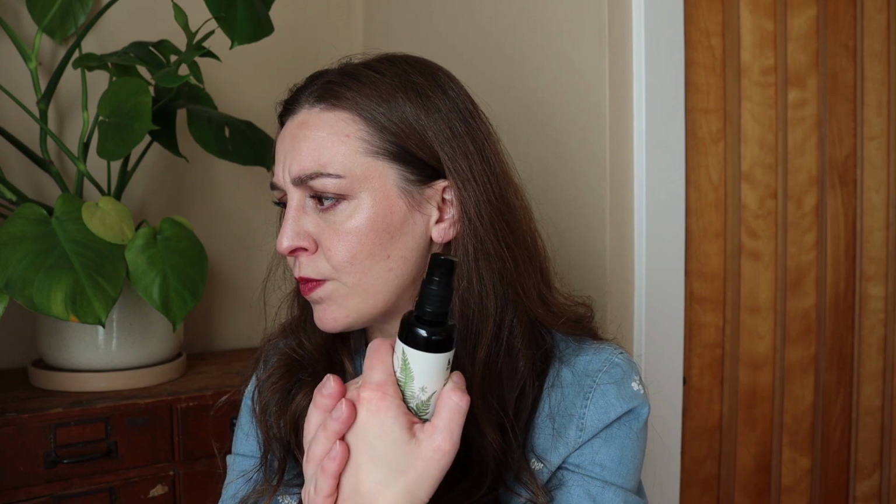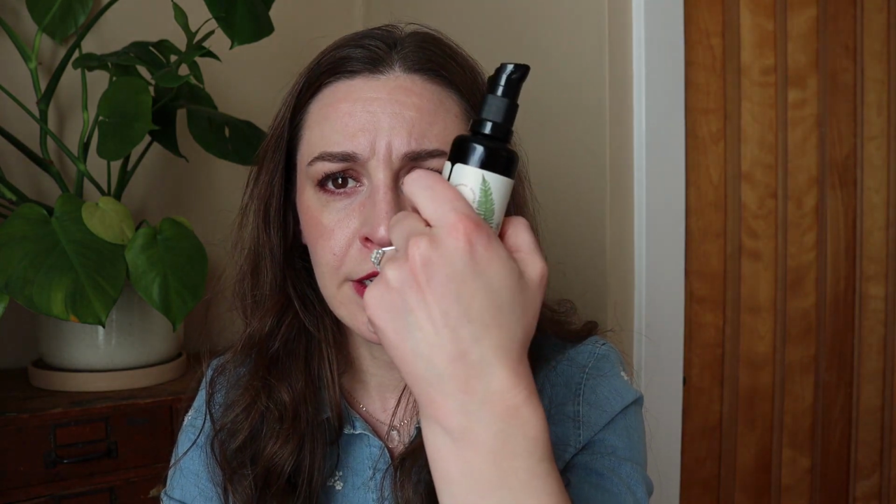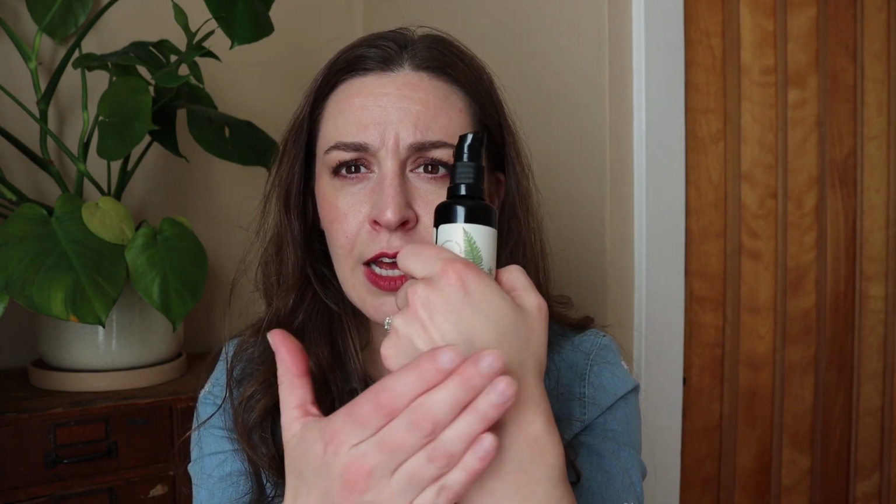Wonderful under makeup, kind of gives this almost pore-filled, perfected, canvas-like finish that has a bit of tackiness, so does really well with makeup.